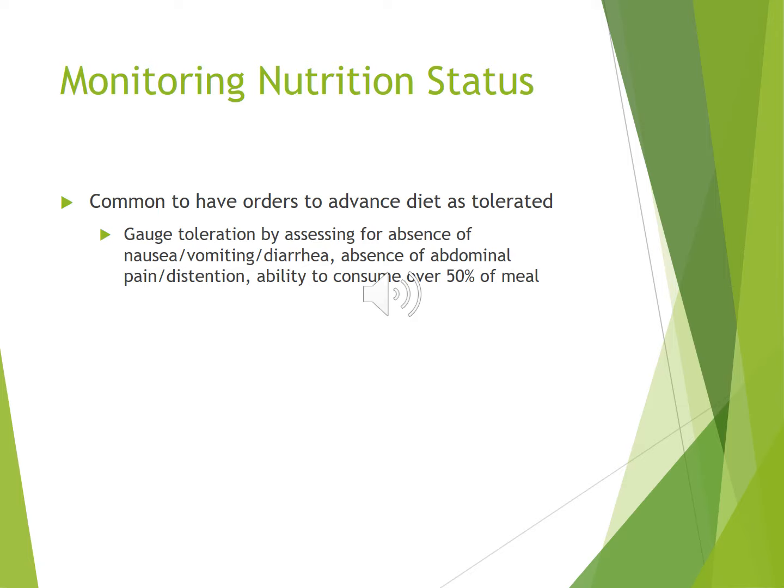We'll see how they tolerate that. How do they do with that? If they do okay with that, they're still having bowel sounds, they're not nauseated, they're not having diarrhea from it or pain, and then we might be able to gauge that and advance that order to a full liquid. So we really do, as nurses, have to monitor this nutritional status, and we have to observe those orders of whether to advance their diet or not.